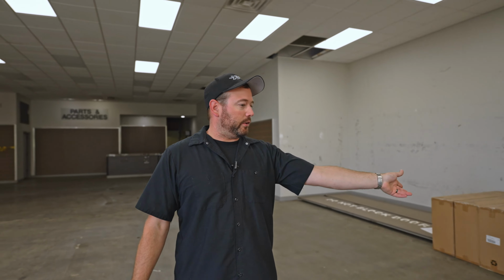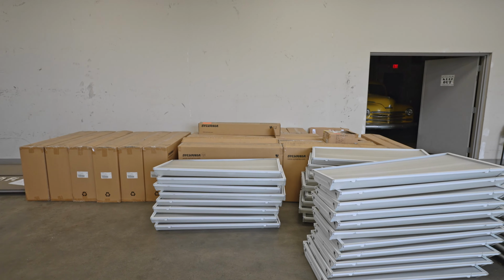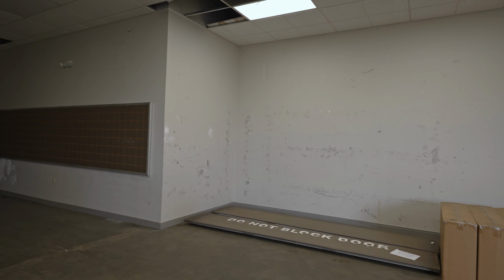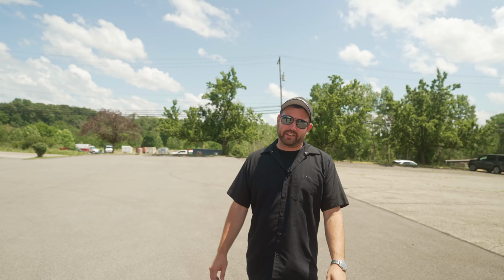You can see all the old fixtures. A lot of those were sitting here. There's a whole pile of them over there too. Those are ready to go in the trash. Yeah, I can't wait to get these walls painted. You can see it's all super scuffed up and ugly, and paint is going to make a really, really big difference in here. All right, so outside we got painting going down, which is always a really exciting part.